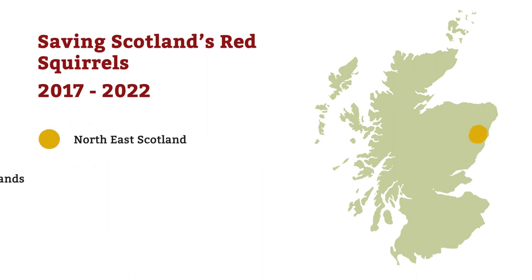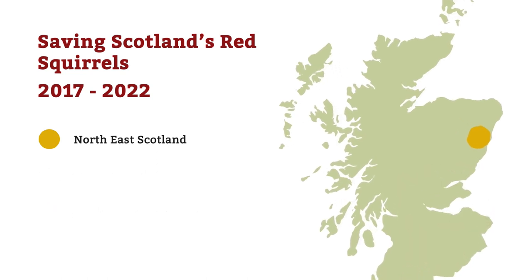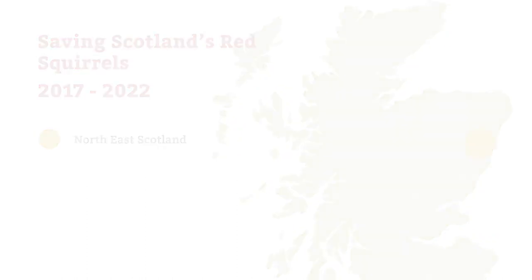Working across three priority landscapes, each requiring a unique approach to conservation, these far corners of Scotland have already seen reds making a comeback. Today, we begin our journey at the project's most northerly point.